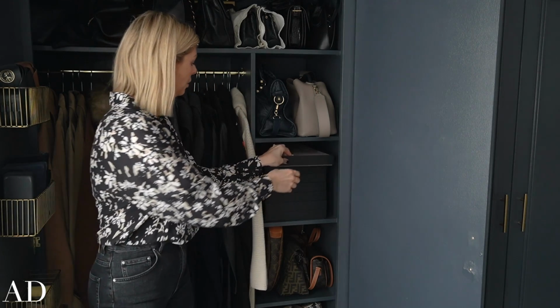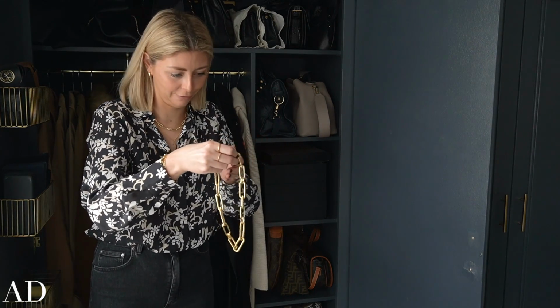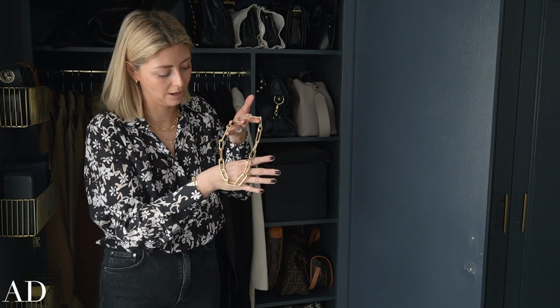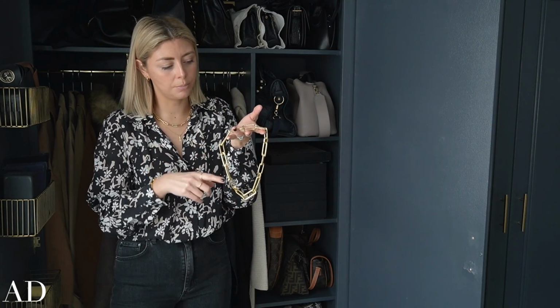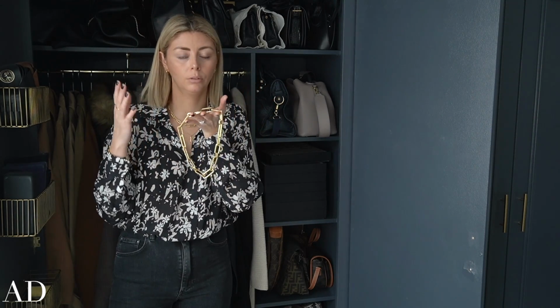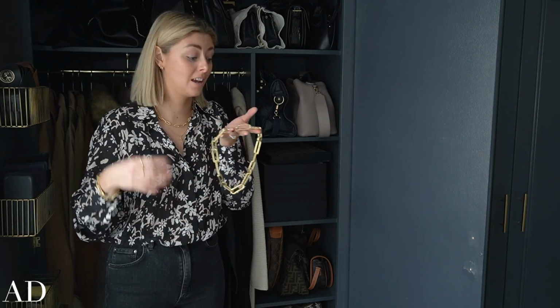I've showed you guys this before, but I'm going to show you again because it's my absolute fave piece in my entire collection, this super chunky chain. And I think I mentioned before in another video about looking forward to summer and wearing this with a basic white t-shirt or a white vest and literally just this necklace. And the difference between those two outfits before adding this necklace, honestly, jewellery, it's the way.